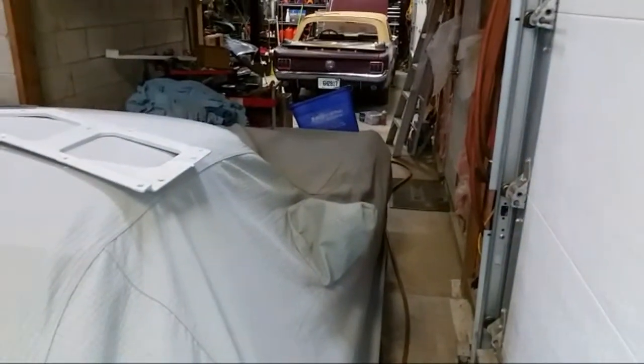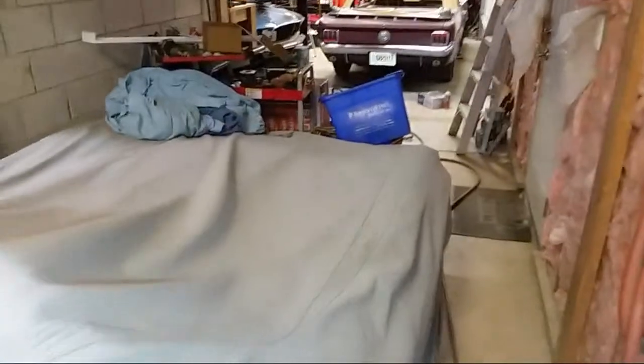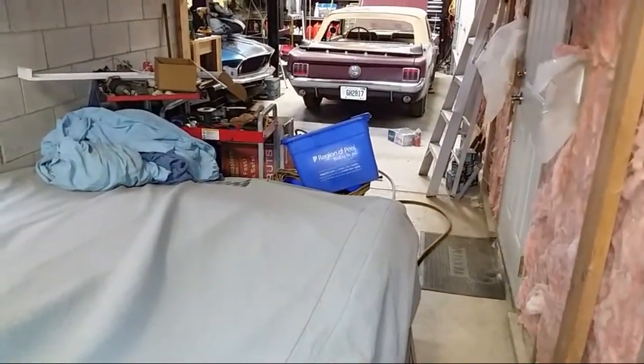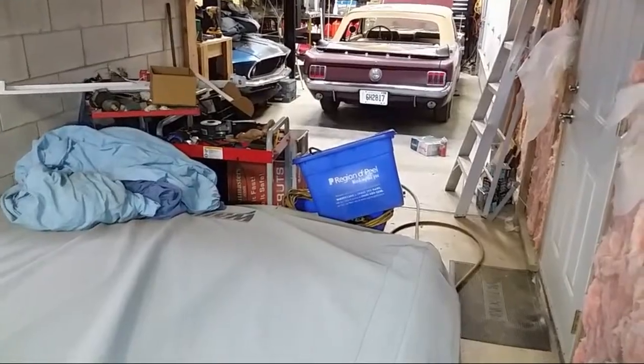Still waiting for that Challenger. Which Challenger? All right, what else? Mustang guy, what year do you got working on there? I can't really see it. It's very small. Looks like a 66.